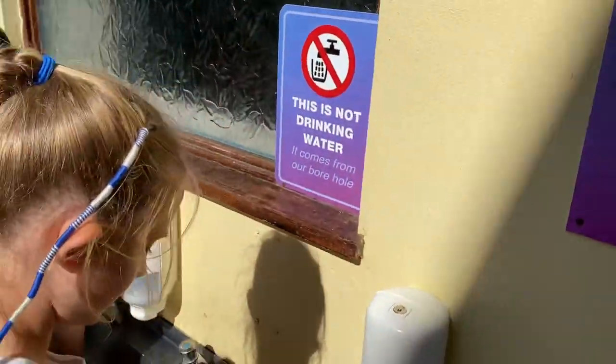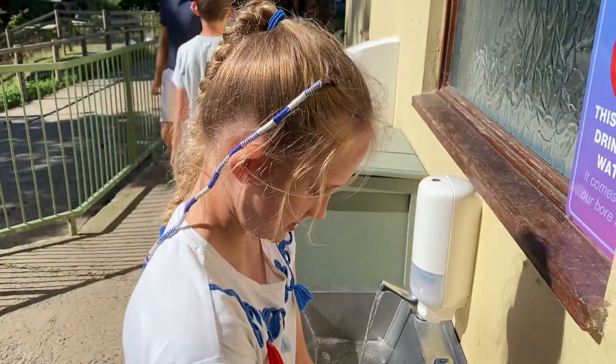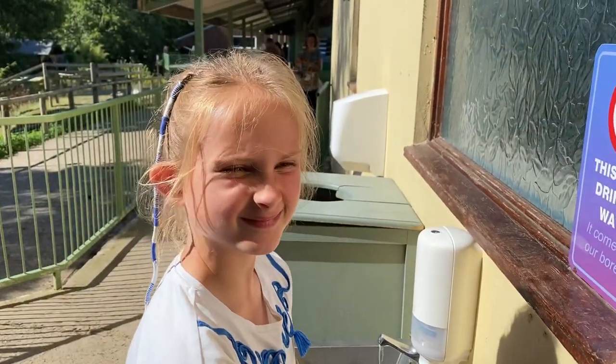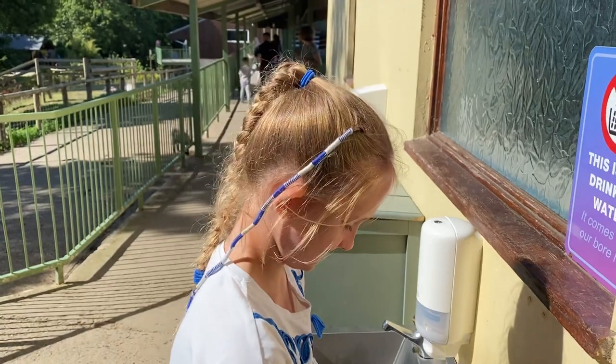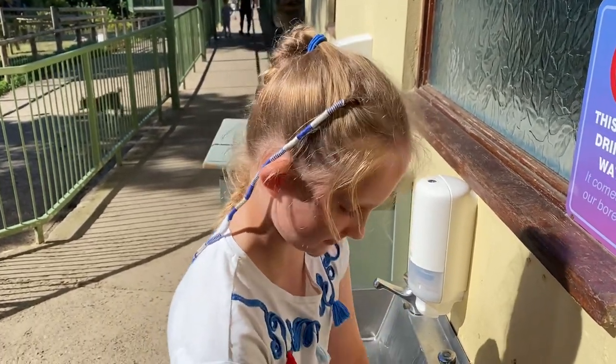Feeding the lambs, guys? Yeah. Which one was your favourite one, Hollie? I like that little black one. He was struggling to get any milk, wasn't he? At first. And then you managed to get him on the bottle, didn't you?